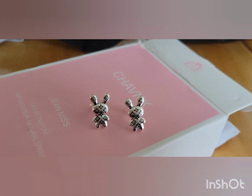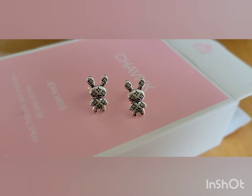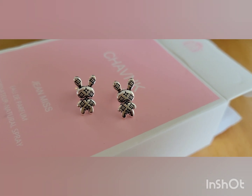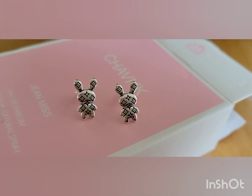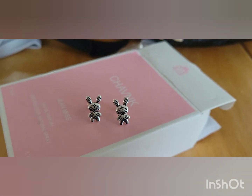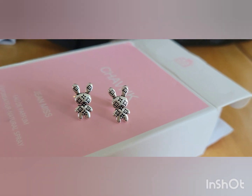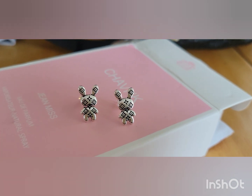I also got these little tiny itty bitty earrings that kind of have a little bit of a, I don't know what that is. Is it Louis Vuitton or I'm not sure, but they're very cute. They're sort of shaped like rabbits. So I got those too. So I'll be right back.